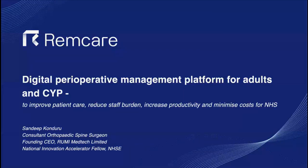Following that, Maggie is going to talk about the West Midlands Surgery in Children's ambitions of having a cloud-based regional platform to streamline the perioperative care for children across the whole region. While REMCARE can cater for adult and children's perioperative care, in this talk we're going to focus on the children's side of the whole situation.